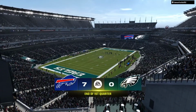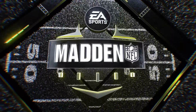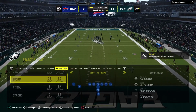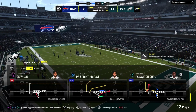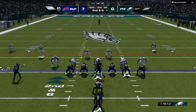After 1, 7-0 on EA Sports. Eagles nothing. Now a 2nd and 6.